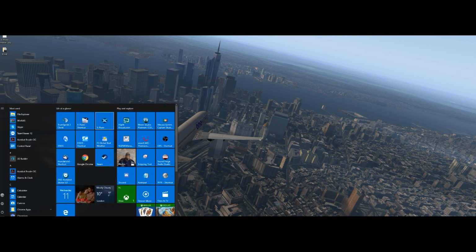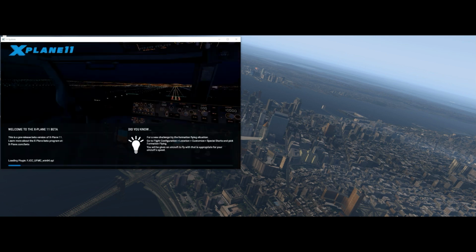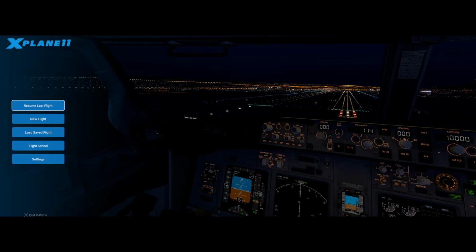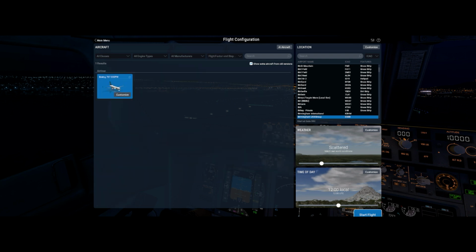So here we are. In my Windows 10, we'll open up X-Plane 11. There's a splash screen, and once we've got X-Plane 11 open, then we'll move into the 767. It's got interactive checklists and Autohelper. It's got everything. Just going to open up at Cardiff Airport, so we'll just change things.